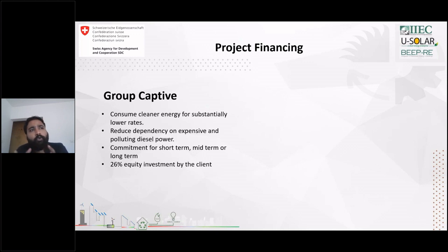Group captive helps when setting up a 10 or 20 megawatt power plant, because this helps to mitigate the cross subsidy and surcharge that is there in every state. So when you're going for a group captive mode, you have to pay the solar tariff that will be decided by you and the developer. Apart from that, there will be billing, banking and transmission charges that you have to pay to the government, because you will be getting the power through the government grid.